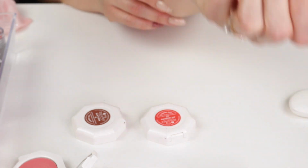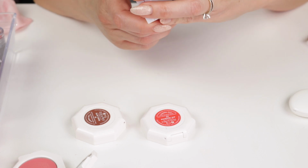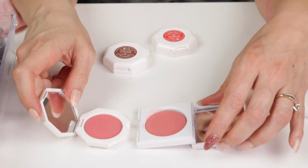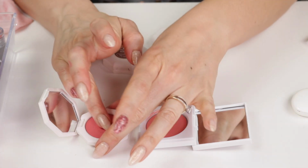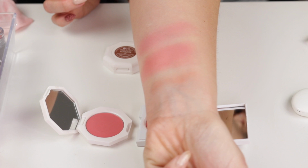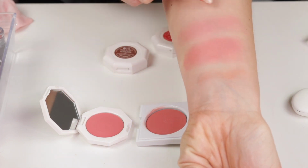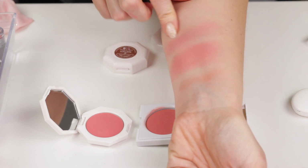Is there sheen in that? I don't know. This one is actually a little bit warmer, isn't it? Is that just me? All right, these do look super similar. They don't feel as similar though. Hold on. Nah, the shade is different. It's different enough. I feel like this one has almost a more corally pink, whereas this Petal Poppin' is even pinker.